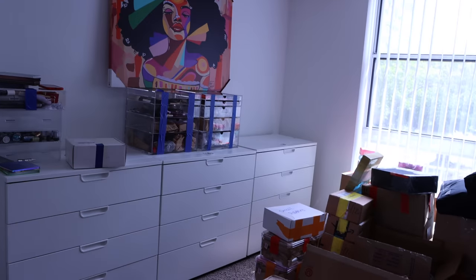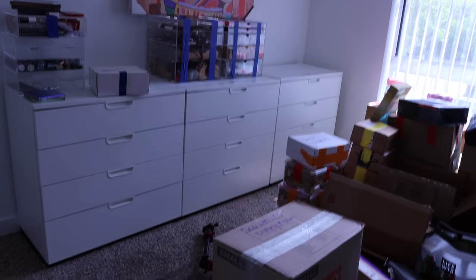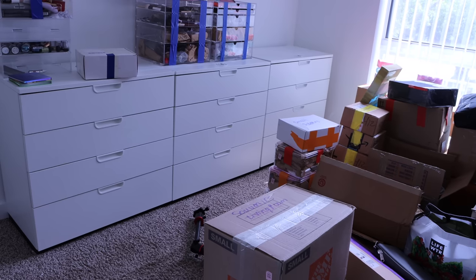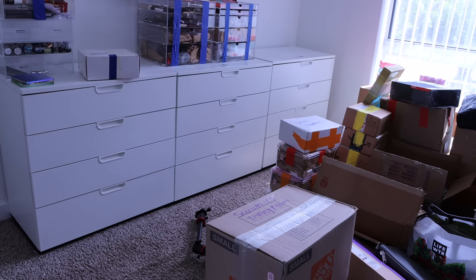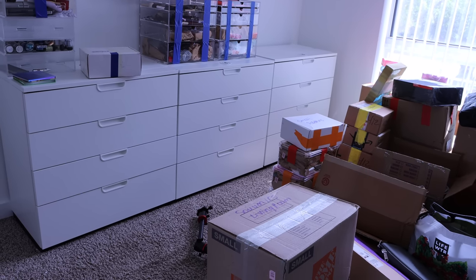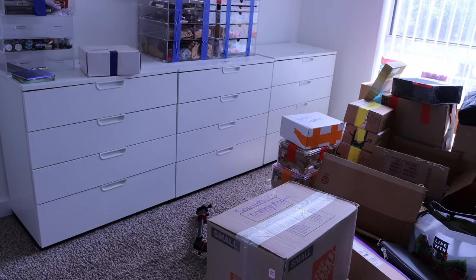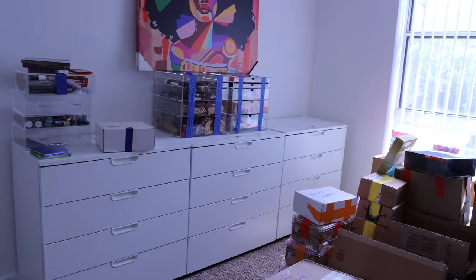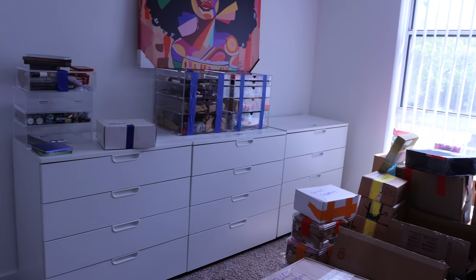So here we go. We have my Gallant drawer system. I love these drawers. They're deep, they're wide, they hold a lot of makeup, and they're really heavy duty. Kind of expensive, but they work for what I need them to work for. And then I have, as usual, my acrylic organizers on top.